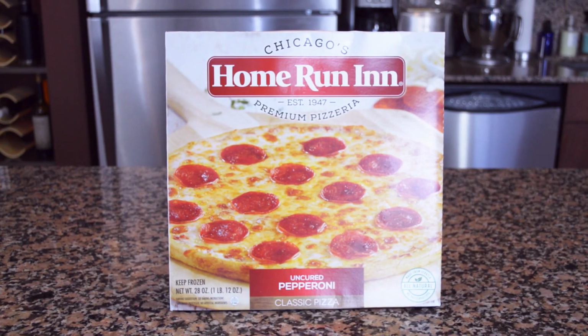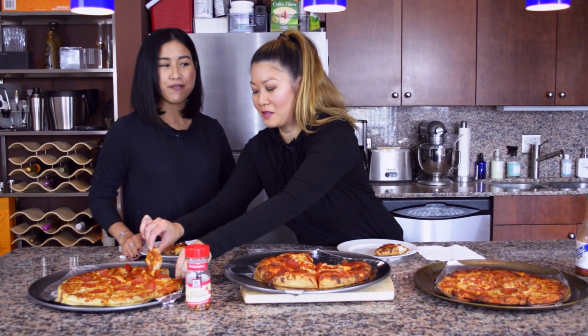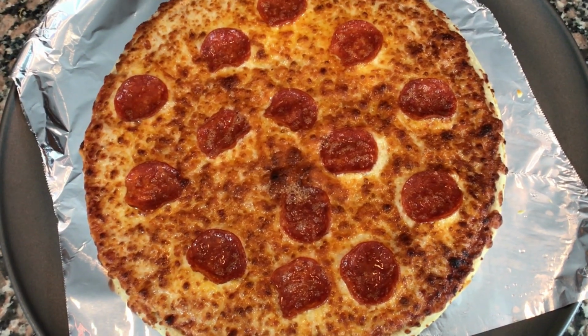I'm going for the Run Inn. And this is the second time I'm having Run Inn. Can you believe it? First time was last year. Oopsies. Where have I been? It's different. You know what it is though? If you've never had Run Inn, it's unlike any other frozen pizza, in my opinion. The crust is buttery. Yes. It's a butter crust.